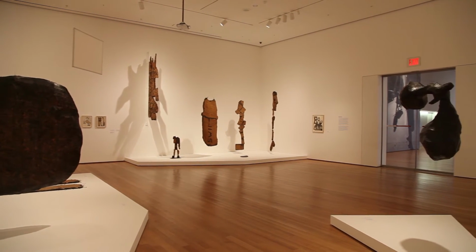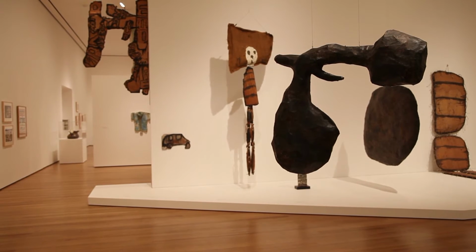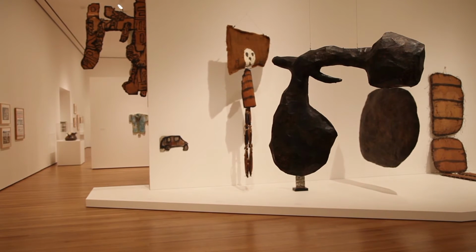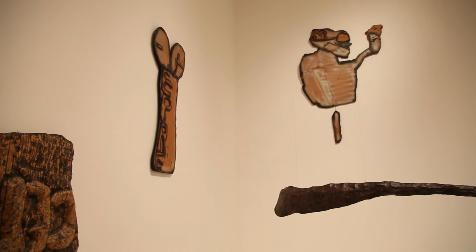Curator Ann Temkin: All of the works were made of cardboard. They were crumpled, they were torn, they were cut. Even the way that the materials were painted with black paint around the edges made it feel like they had been charred, left over from having been in a fire.